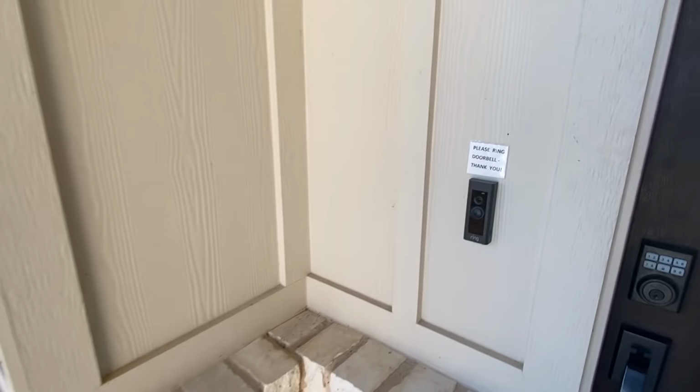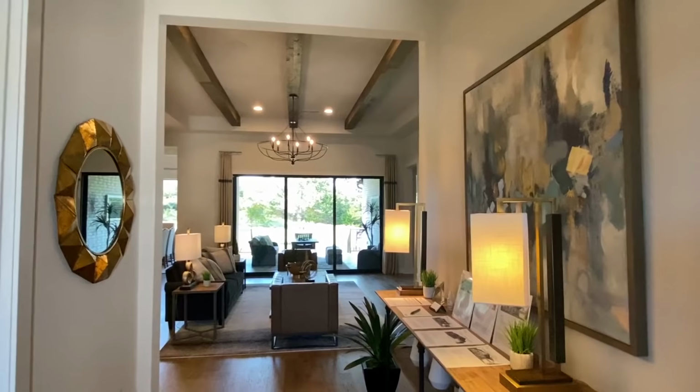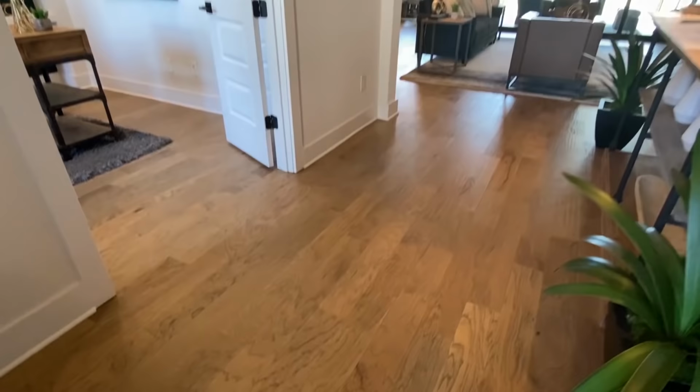Let's head on inside. So we open the front door, we come in. I just want y'all to get this feel as soon as you walk in. Beautiful, look at these very high ceilings. A lot to love about this house. I love the flooring that they put in here. Goes really good with everything else, like the beams that we have in there we're gonna see.